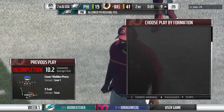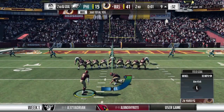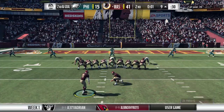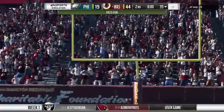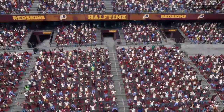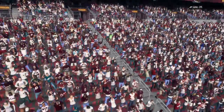Let's give this defense some credit now. They let the guys get downfield. But when push came to shove, they stood their ground. And now they'll likely force a field goal attempt. And his kick is indeed good. So we've reached halftime here on opening weekend as we send you down to Orlando where we check in.